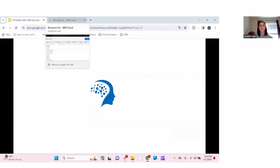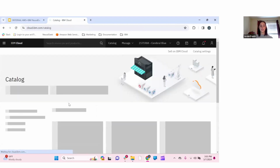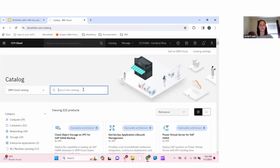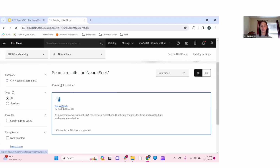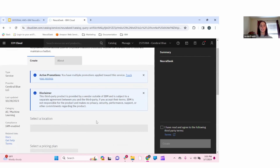And our first step is to log into our IBM Cloud account. So I am already logged into my cloud account here, and we need to create a NeuralSeek resource. So I'm going to go over here and click this resource button to create a resource. And then within the catalog, I'm just going to search for NeuralSeek. Great. So I have the NeuralSeek product here. And then I'm going to make sure I select the correct region and plan. If it's available to you, we recommend using the light plan option. If it is not an option for you, then we recommend the pay per answer plan.